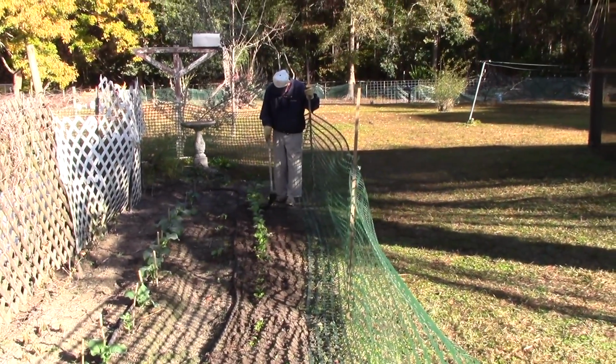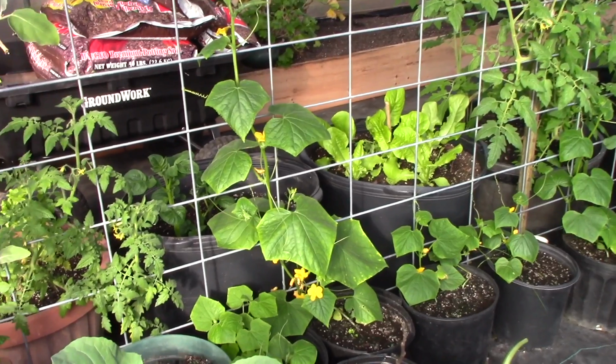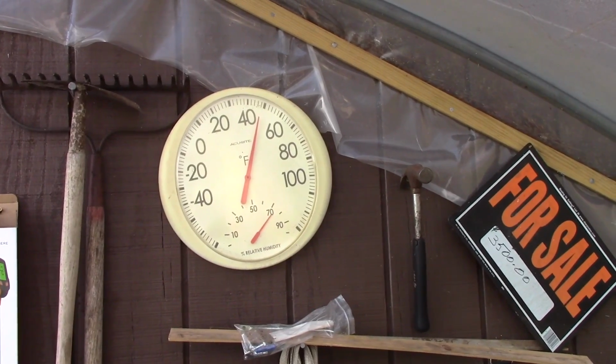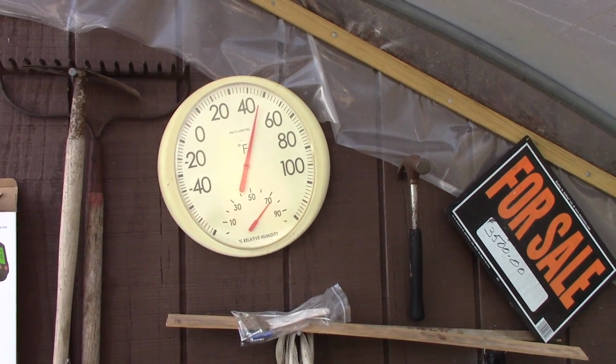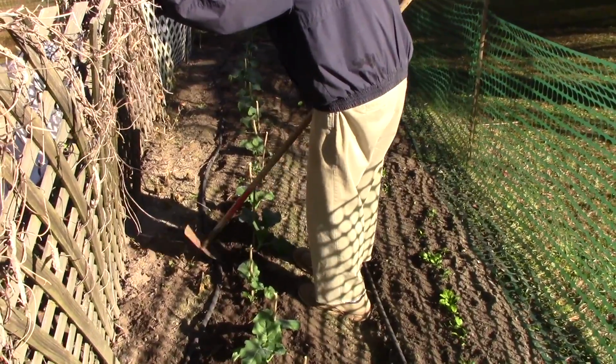And I came out to pull carrots. Larry's got the buckets all ready to put them in. That cucumber's growing nicely. It's about 48 degrees here in the greenhouse, and we didn't have any heat on last night. Larry's moved on to hoeing the broccoli.